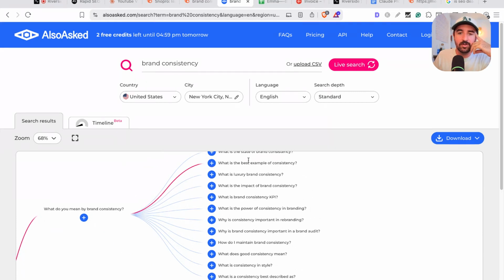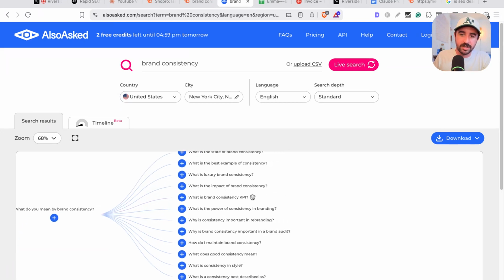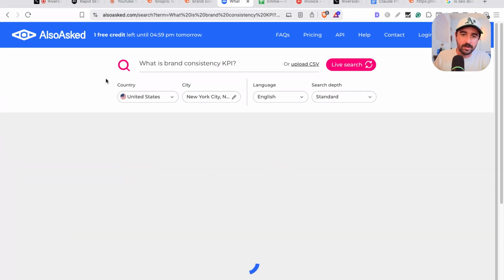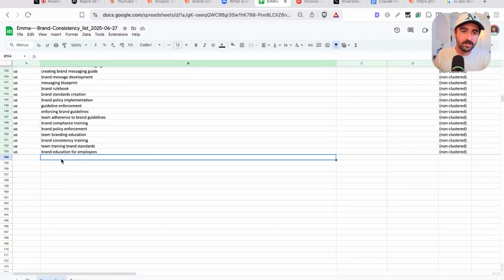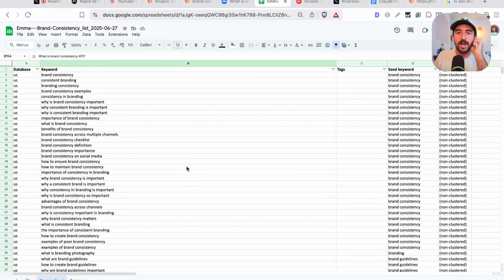So you can see all these different questions. We need to just go and collect these up and put these into our keyword research. For example, we could say, what is brand consistency KPI? Boom. I think you can even expand that as well. You could even go deeper into that. I don't really want to go that deep at the moment, but we could add this into our list of keywords that we've set up, however you want to collect up your keywords. I've done this in a Google Doc here, which I've exported from a couple of tools and put together.